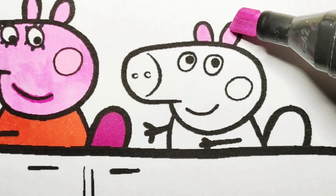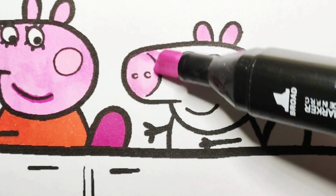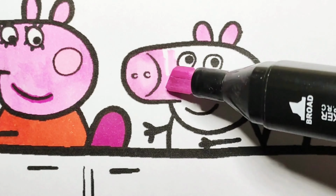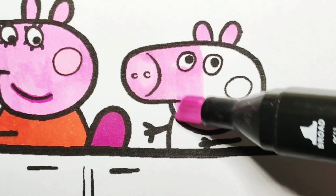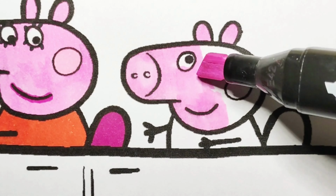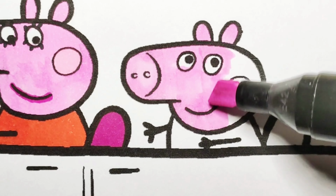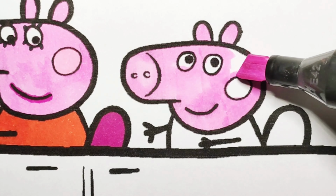This is George Pig. He is so happy because he is going to pick up Peppa who is on Granny's farm. He can't wait to feed the chicken together with Peppa. His skin is bright pink. The same with Mummy Pig, Daddy Pig, and of course his sister Peppa Pig.